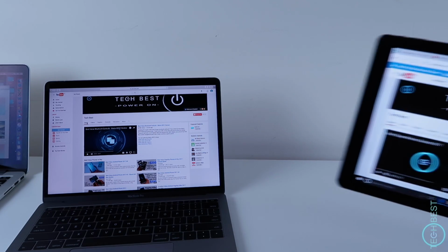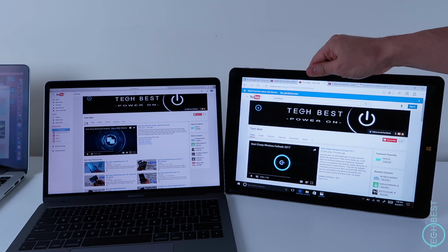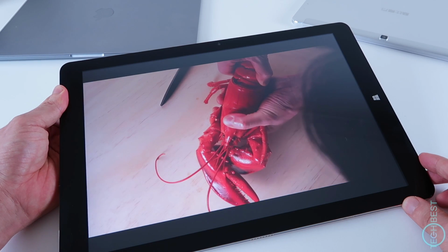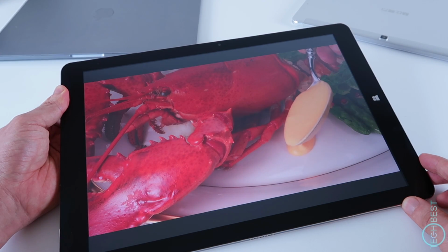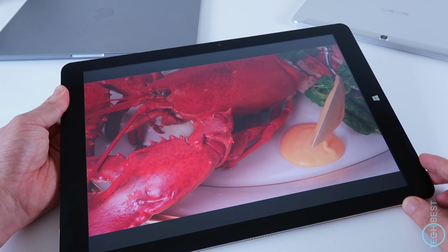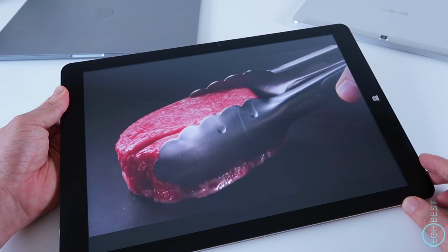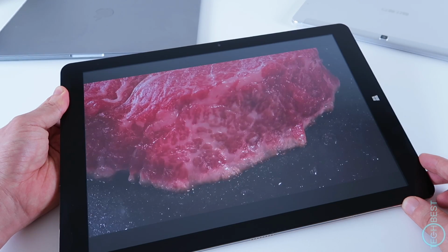So it's sharper than a 13-inch MacBook Pro Retina screen, which has just 2560 by 1600 pixel resolution or 227 pixels per inch. Now 3000 by 2000 is 6 megapixels of resolution. Now as a comparison, 1080p, also known as Full HD, has around 2 megapixels of resolution. So this is a very detailed display. It also gets pretty bright too at around 480 nits.